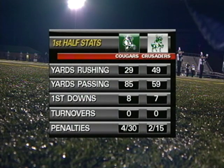Okay, for the Mentor Lake Catholic, they have 29 yards rushing. Central Catholic has 49. Passing, Mentor has 85. Central has 59. First downs, Mentor 8, Central 7. Total yards, 114 for Mentor, 108 for Central. Turnovers, which is big, 0-0 for both teams. In penalties, 4 for 30 yards against Lake, and for Central, 2 for 15.